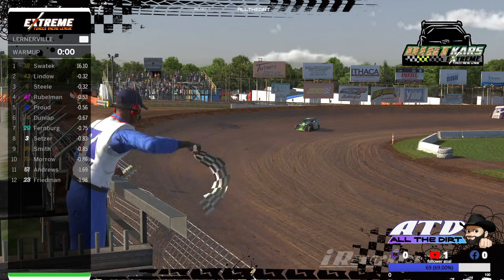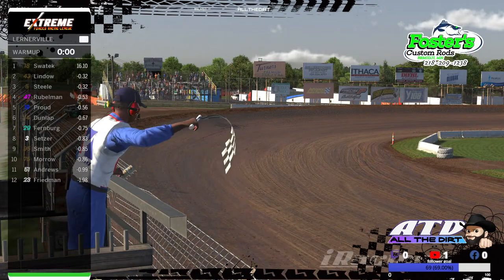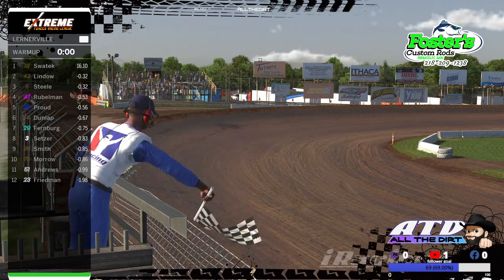All right, checker flag in the air. Hot laps are over. We're going to be going green flag racing for our A main here in just a minute, folks.